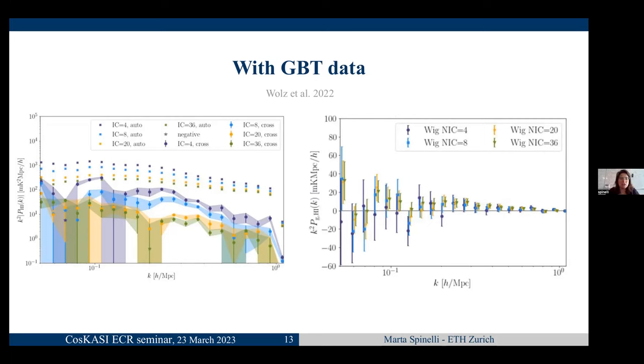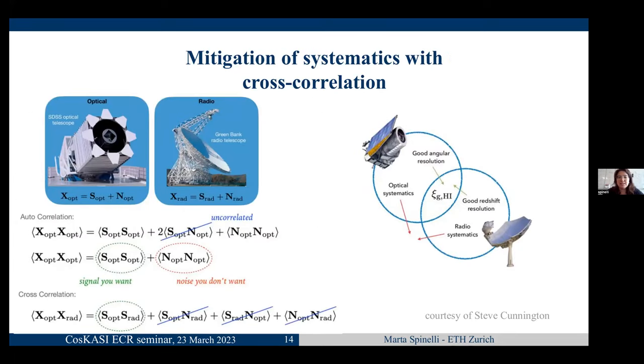The reason why cross-correlation works so well is summarized in this slide that I took from Steve Cunnington. When you have two different observables, for example an optical survey and our 21 centimeter intensity mapping, and you use them separately, there is noise that in autocorrelation cannot go away because it's the same noise. So you have a noise component that you cannot get rid of. You can see here, for example, it's signal plus noise, signal plus noise. But when you do cross-correlation, you expect that the noise or the residual systematics of the optical survey are completely different from the residual systematics of the radio survey. So in cross-correlation, all these terms that contain noise go away, go to zero, and you end up with just the signal.